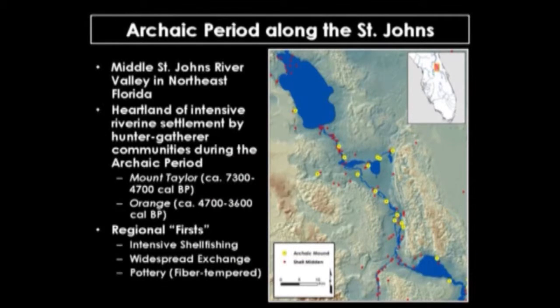Another aspect of Mount Taylor lifeways was widespread exchange. Even though they were living in the St. John's, which is somewhat peripheral to the rest of the southeastern United States, we know that they were trading with folks as far away as northern Mississippi, into the Savannah River Valley and beyond. Likely many of the marine shell beads being found in the shell mound Archaic sites in the Tennessee River Valley are coming definitely from the coast of Florida, and maybe even from the Mount Taylor groups in the middle St. John's River Valley. So still cosmopolitan, even if they're very far away.